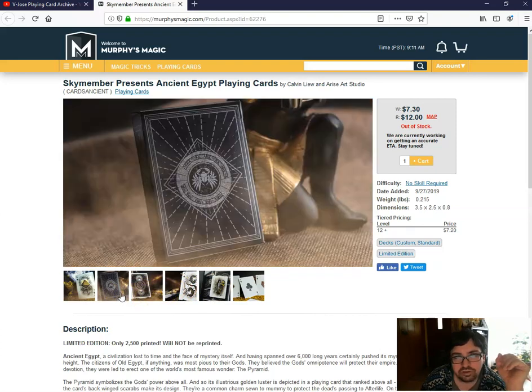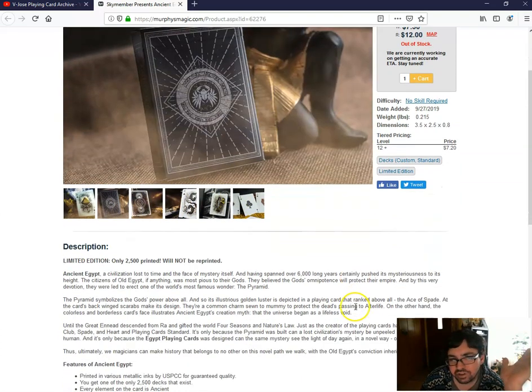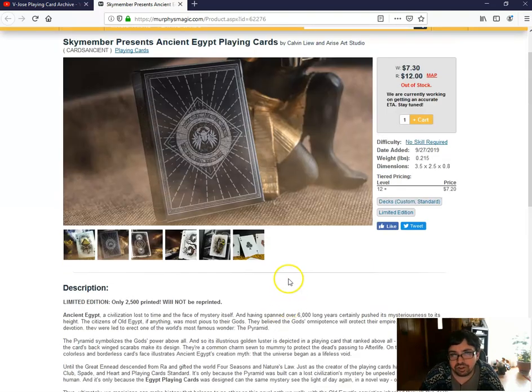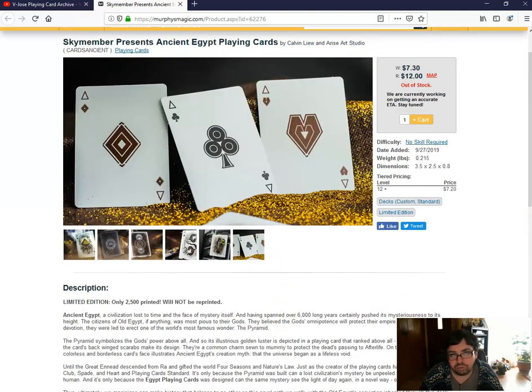And here's a tuck case. In fairness, I've seen other decks from Sky Member Presents. I have one or two perhaps that were sent to me by Murphy's before. They weren't that great. This one is pretty good. 2500, printed by USB-C with metallic inks. Ancient elements on every card. I really don't have any complaints at the moment, aside from the indexes on the aces being kind of horrible. Yeah, so that's it. It's from Arise Art Studio and Calvin Liu. Interesting.